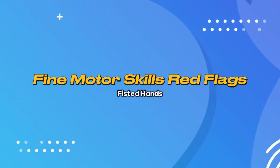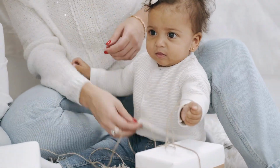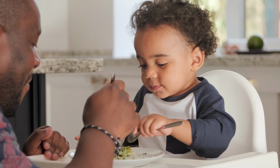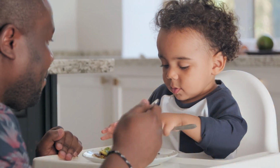Fine motor skills red flags: fisted hands. By 3 months, babies should begin to open their hands and explore their surroundings. Persistent fisting of the hands may indicate developmental delays that require intervention.